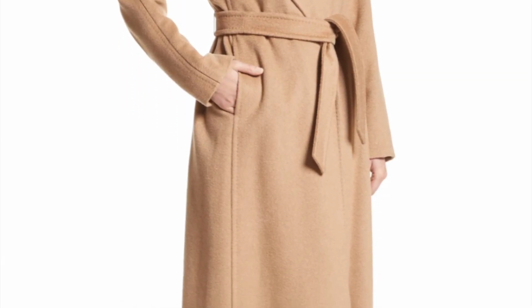So my last fashion pick goes to Max Mara. I live in Chicago. We get four seasons. I would definitely get a lot of use from a Max Mara.